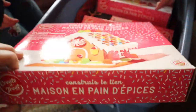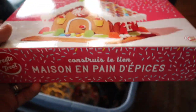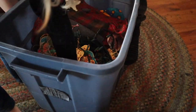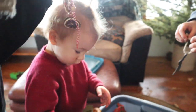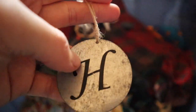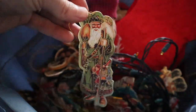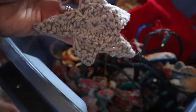Last year I got these on $1 clearance, enough for my three big kids and my niece and nephew. It's fine, you go put those somewhere. Every year I collect some more ornaments. I got this one on a Boxing Day clearance. I think these ones are from a thrift store. All our ornaments are not breakable. These are from a craft fair that the kids did. Those are gift bags that Minnie made.